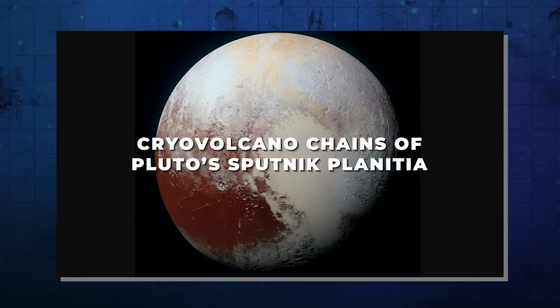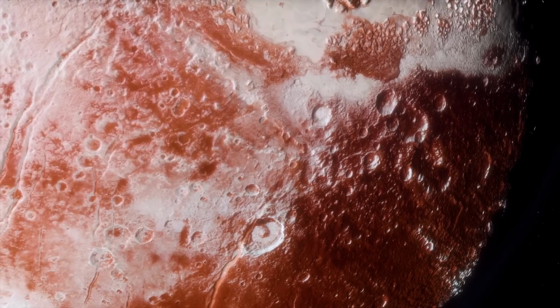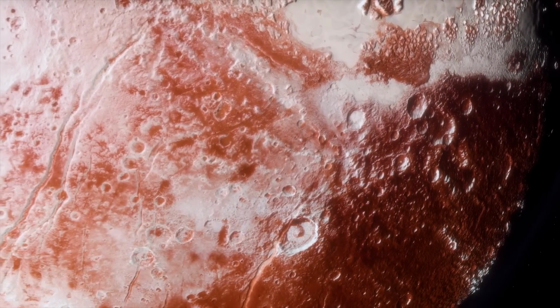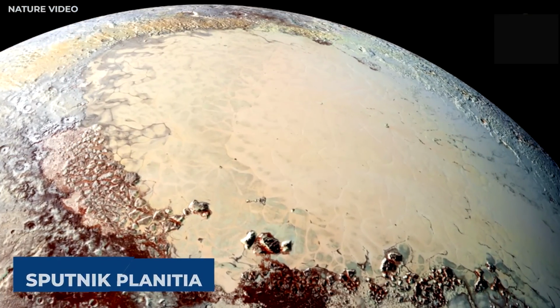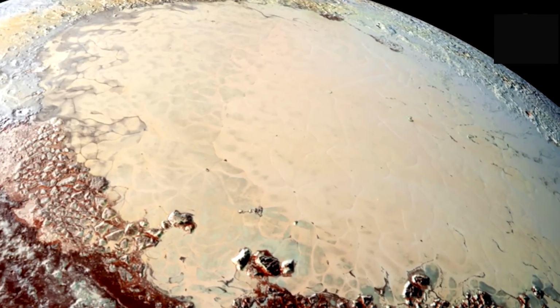Cryovolcano chains of Pluto's Sputnik Planitia. Despite the fact that Pluto is far away and small, its surface is surprisingly complex and changing. There are signs of cryovolcanism all over its icy fields. Sputnik Planitia, a huge basin filled with nitrogen ice, is one of the most interesting places on Pluto.